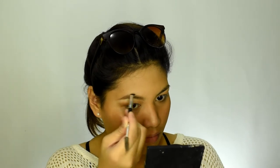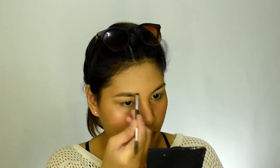Of course, how can we forget the brow? So I'm quickly filling them in lang. We're not after brows on fleek sa look na ito, so dark brown eyeshadow lang din ang ginamit ko.